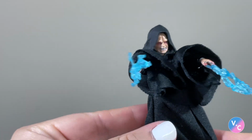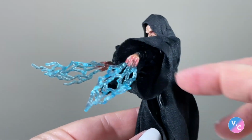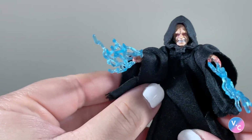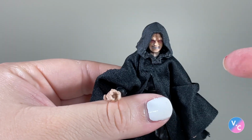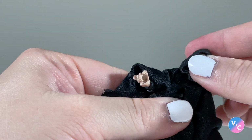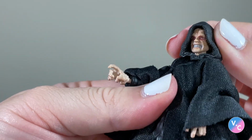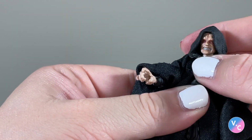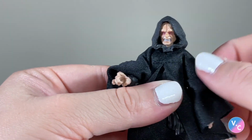So yeah, man, those sleeves are really billowy. You really got to play with the soft goods on this in order to get it to look a little more natural. So in terms of the articulation, as you guys saw, there is a ball joint here at the head, so you can go up and down. When you have the hood on, it is a little more restricted, but you can still go sideways. You can go ever so slightly up and ever so slightly down, not a ton.